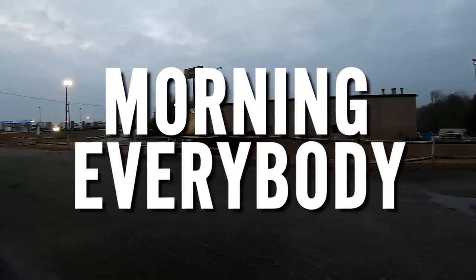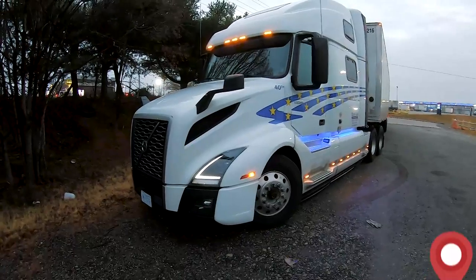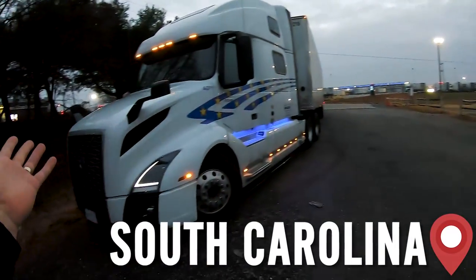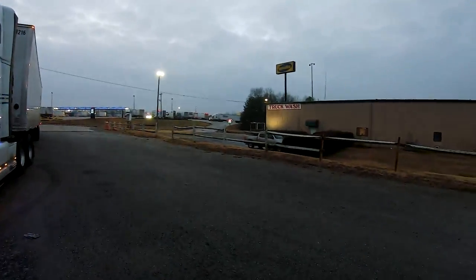Morning, everybody. It is very early morning. We woke up beside Atlanta, Georgia. That's where we stopped the other night. And now we are in South Carolina. Not at the border, it's like between Spartanburg and Columbia area, right there off 85. And we are about to get a truck wash.